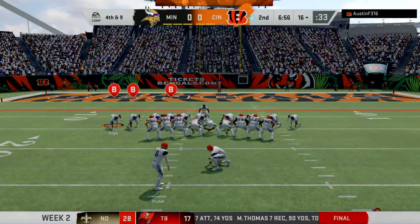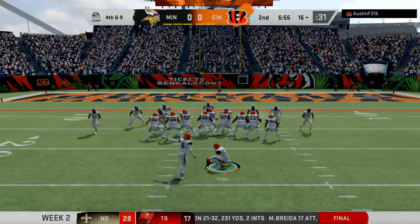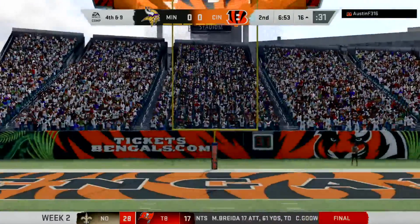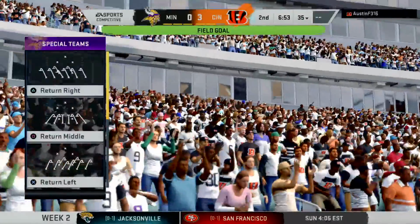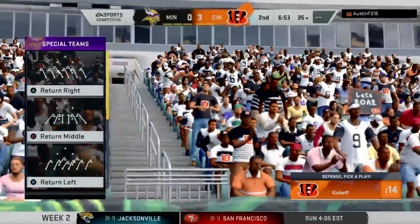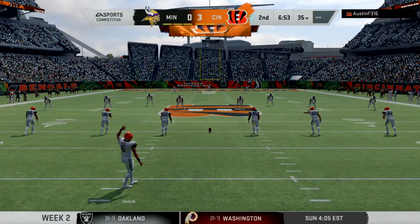So on is Matt Prater now to try a field goal here. This a 33-yard attempt. And the 14-year trusty veteran able to knock it through. And the Bengals are on the board first here. It's 3-0. A dozen plays on that drive that ends with the field goal.